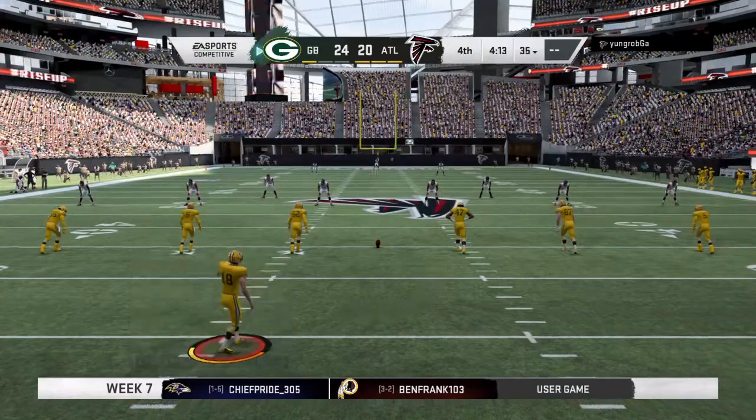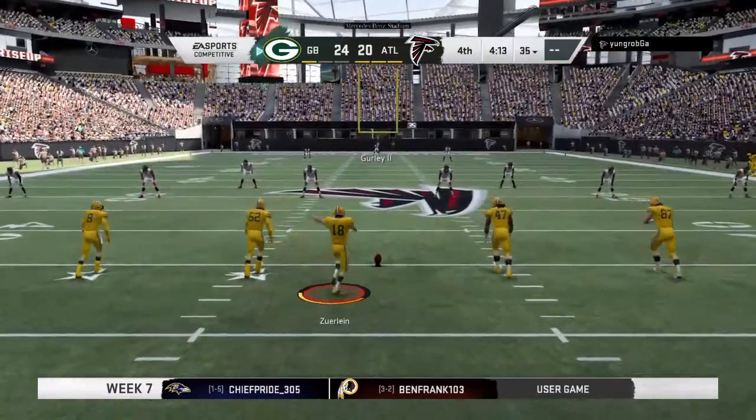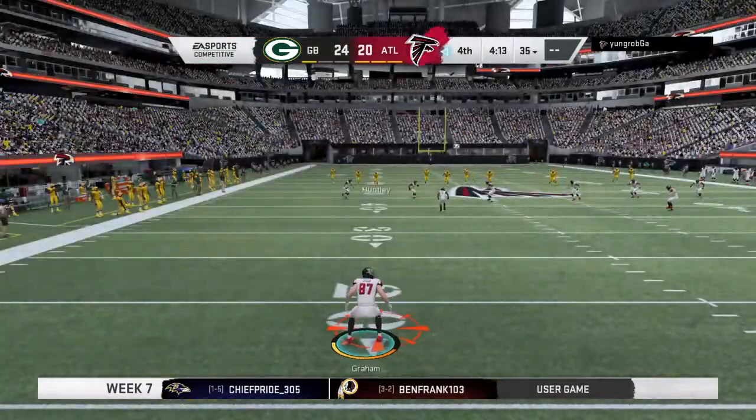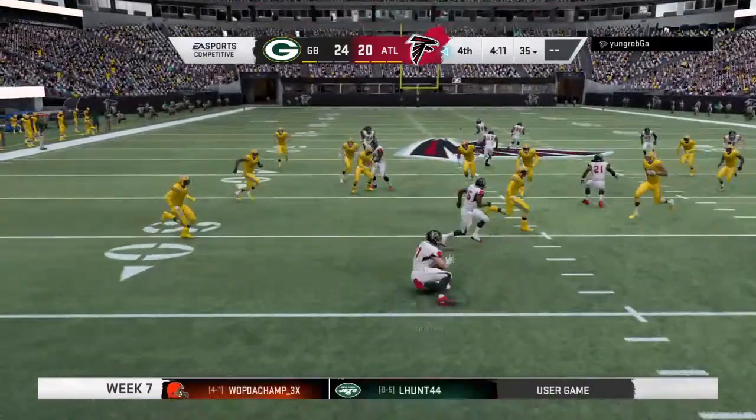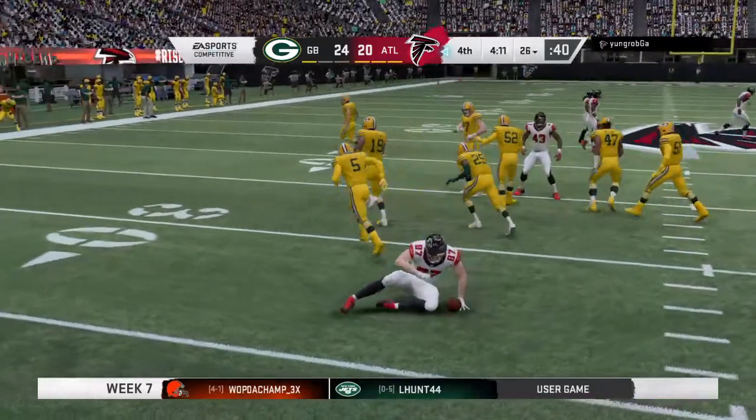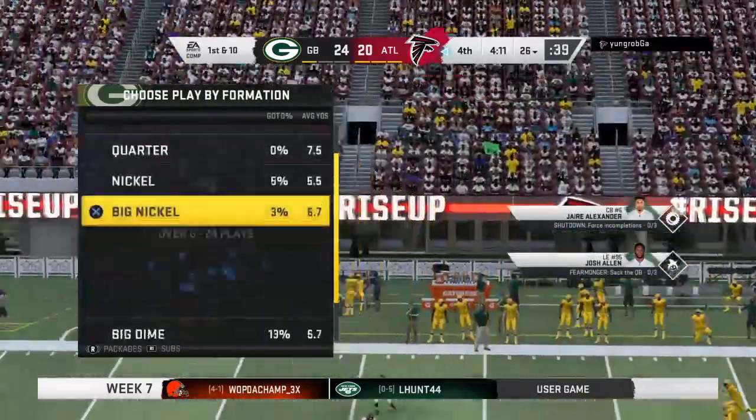And a touchdown in the other direction, all of a sudden they're down. After the made field goal, Zuerlein back out there now to send this one away. This will be taken very short. Here we go.